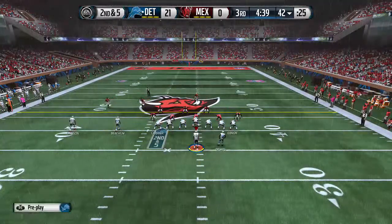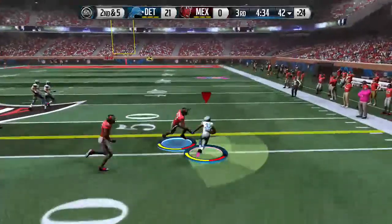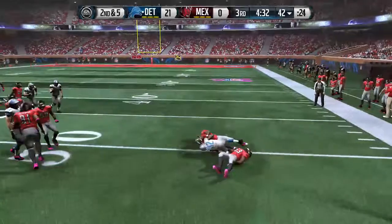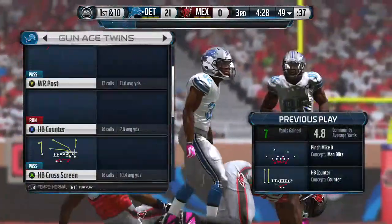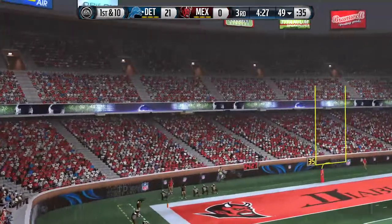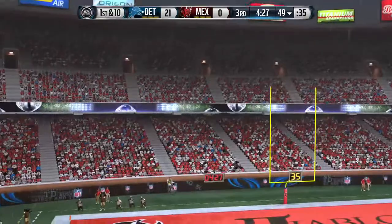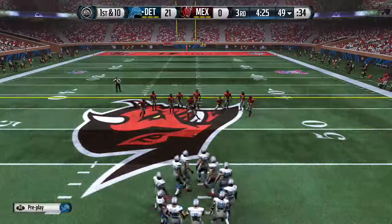For this play, they'll go with 2 tight ends. They'll run it. Here's the handoff. Tackle's made, and the first down is picked up. Nothing fancy about that, but it's a good run. Gets a first down. Now the offense has 3 more chances. First down here after the run.